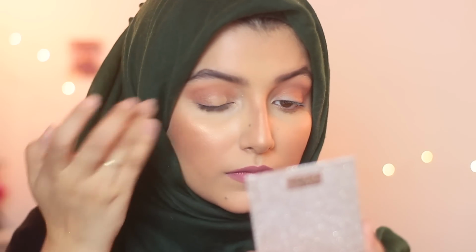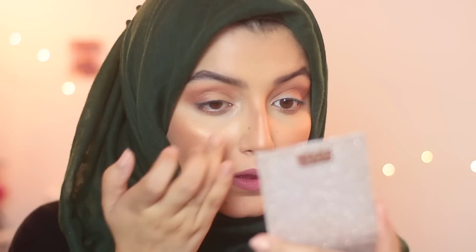I'm going to try and apply it with my finger. Oh, quite nice actually. Yeah, very nude, very neutral, and very effortless. I suppose it kind of sums her up.